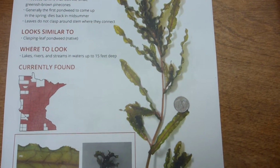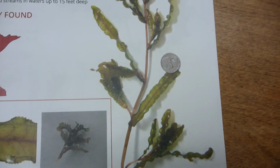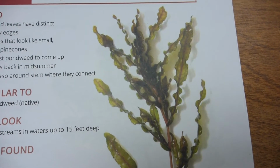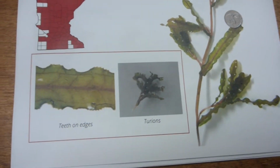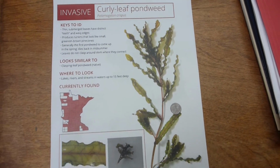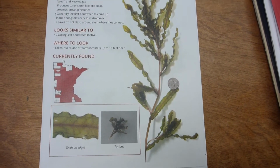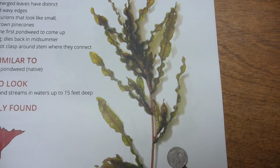This is a non-native species, and it has a characteristic of growing fairly dense early in the season and usually dies back by July 4th. It has been in Big Round going back at least to the 1970s, where an old survey first showed its appearance.